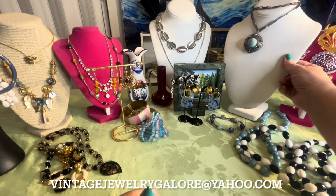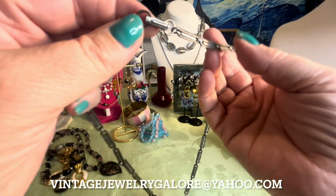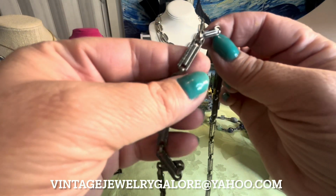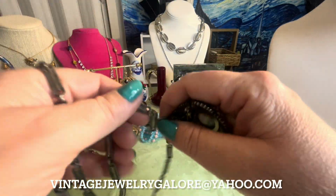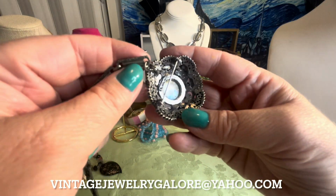I showed those. This is a Florenza. I don't know what the chain is. The chain's giving me a 1940 type vibe. I didn't test the chain or anything. I will test it. I didn't see any markings. It has a fold over clasp, and I think it's a nice chain. It's not original to the Florenza. They attached it onto here. Look, like under here, it's signed Florenza.